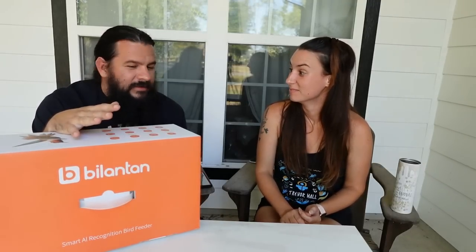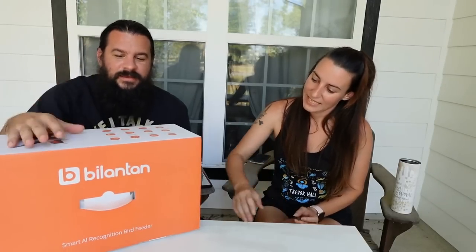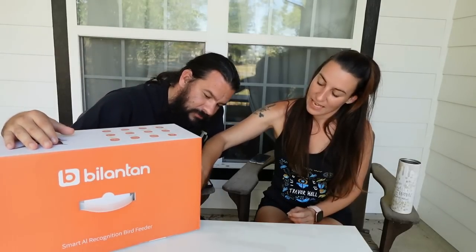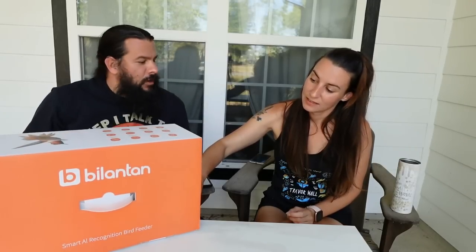It's got smart bird recognition that will tell you even what type of bird it is. It has night vision and a wide angle. It can recognize 6,000 species of birds, and 350 species of hummingbirds.